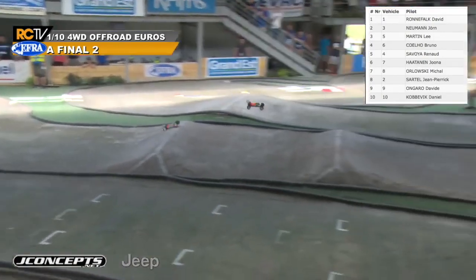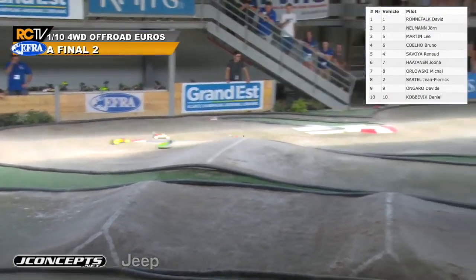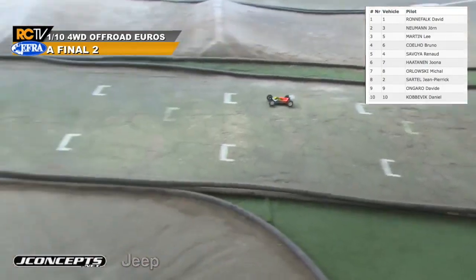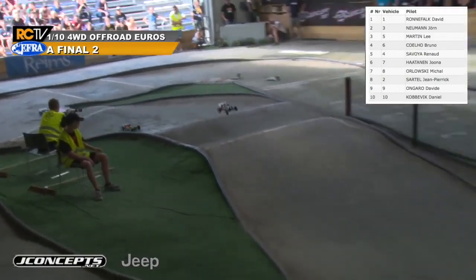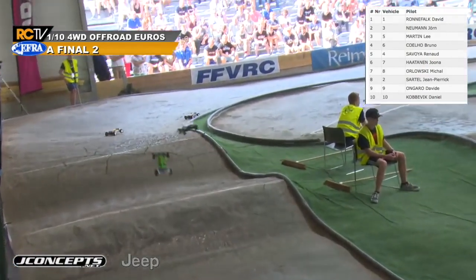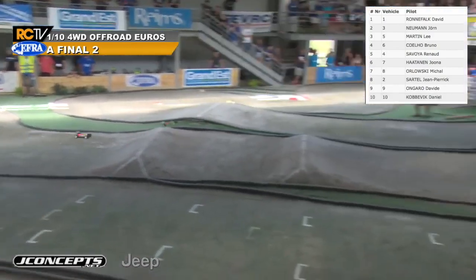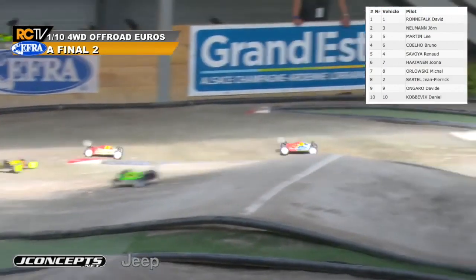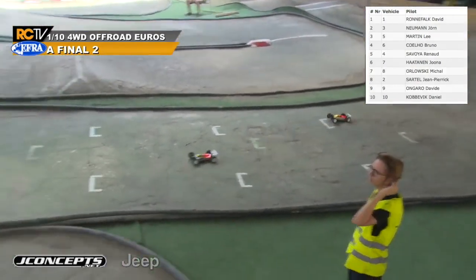1:15 on the clock. Over the big jump they go. Heading for the EFRA corner now. Ronefalk's already gone. He is crossing the line now. No problem for him. Down the main straight for Lee Martin. So it is Ronefalk out front. Newman, Martin, Bruno, Savoia, Hattinen. 55 seconds to go. Over the jump for Lee Martin. Down the main straight they go.